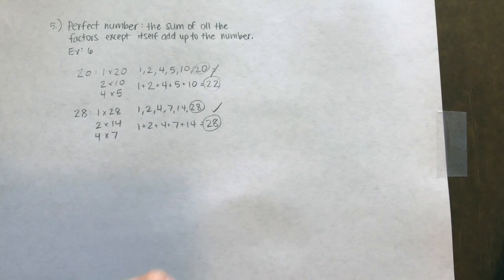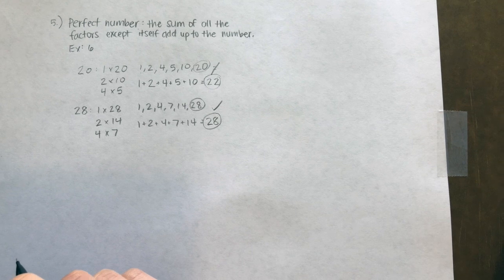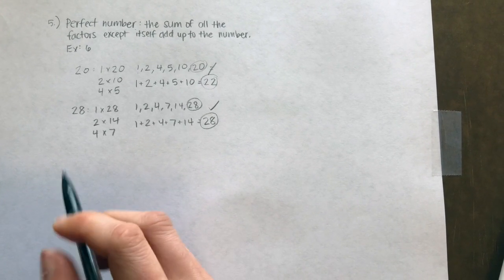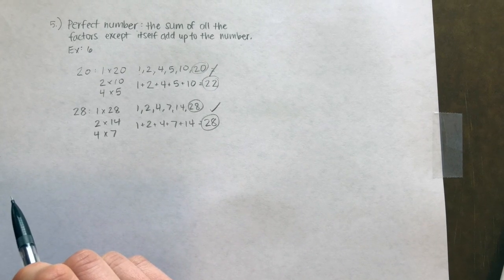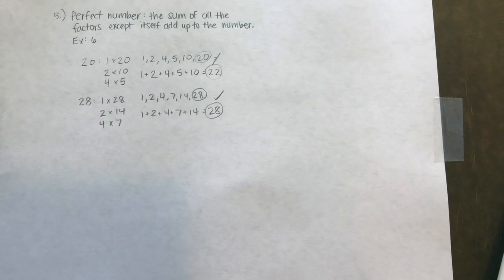Now this problem is definitely a tricky one, and there's not really a short way around it, a short way to solve it or a short way to come to the number. So this is something that will not be on your test. It was more just a practice, a mindset that your book wanted you to practice.